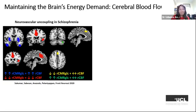And we recently demonstrated this uncoupling of CBF and glucose metabolism in a meta-analysis study in schizophrenia patients. Here in blue, we're showing both an increase in glucose metabolic rate and an increase in CBF. And in red, we're showing areas of the brain that showed a concomitant decrease in glucose metabolic rate and decrease in CBF. But there are also key areas of the brain that are very implicated in the pathogenesis of schizophrenia, like the prefrontal cortex, where we didn't see this matched coupling of blood flow with glucose metabolism.